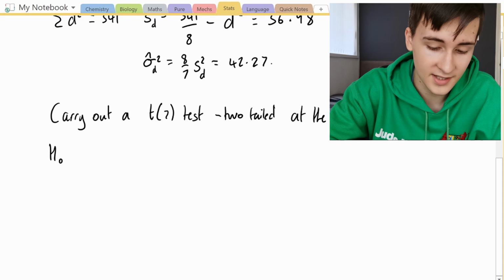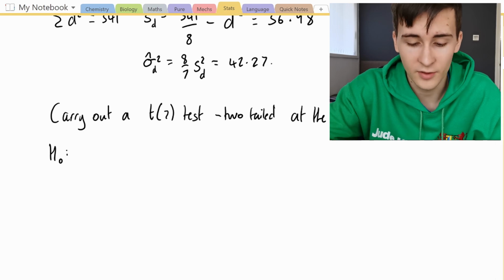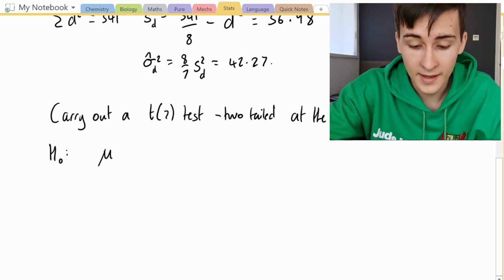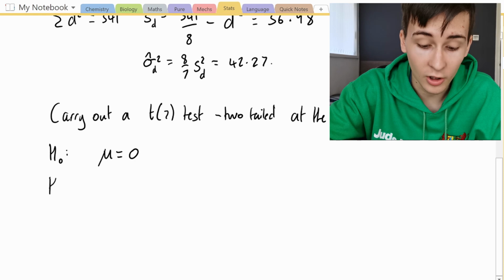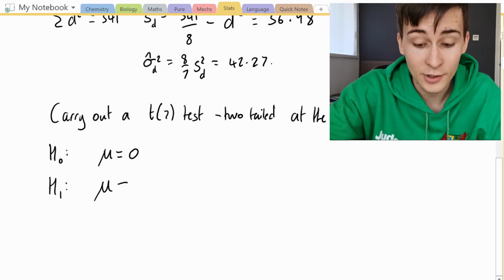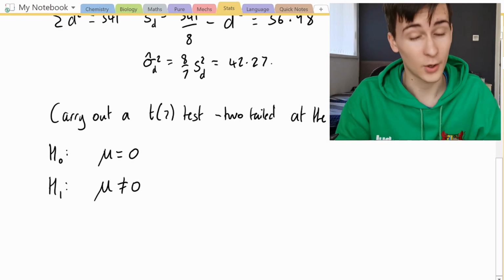Our null hypothesis is that the papers are of the same difficulty, no significant difference in the difficulties of the papers. So we are saying that the mean is equal to 0. And then our alternative hypothesis: there is a difference in standard of the papers, so our mean is not equal to 0. It could be higher, it could be lower, we don't really know. We're going to work it out.